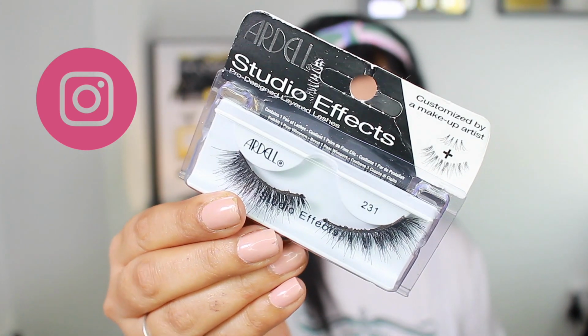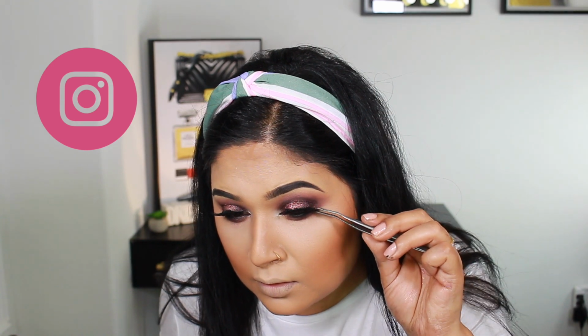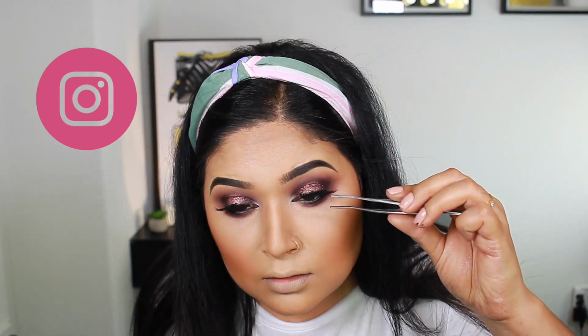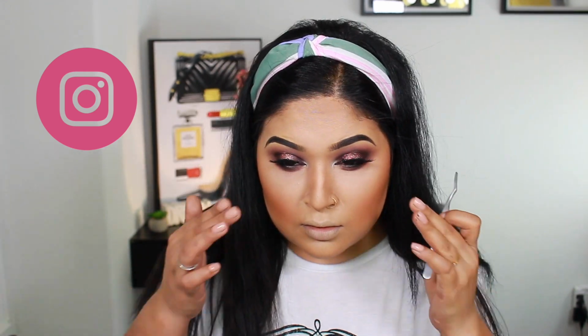I will now be taking my Studio Effects lashes, which is 231 by Ardell Cosmetics. These are my new lashes that I've been really digging lately. I'm going to take BH Cosmetics Lash Glue to apply them.